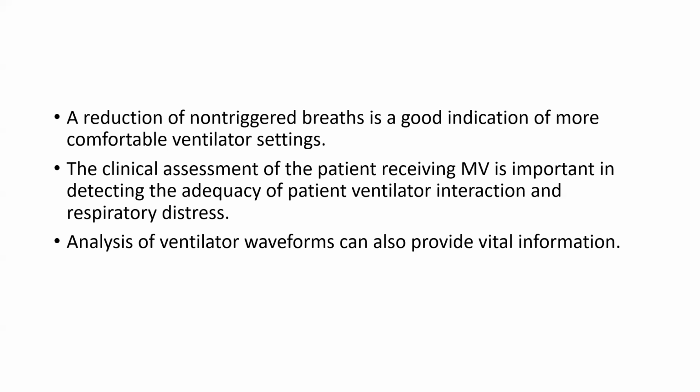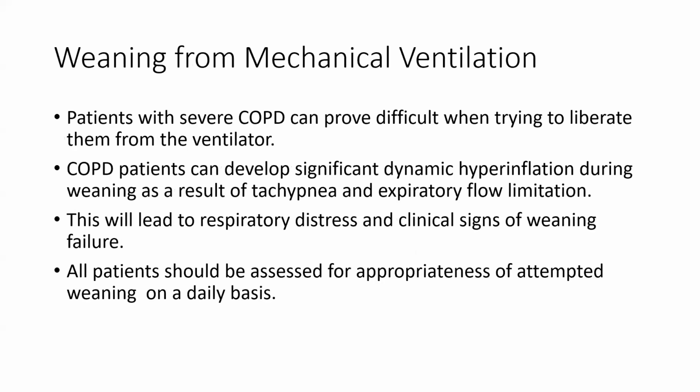Clinical assessment of the patient receiving mechanical ventilation is important in detecting adequacy of the patient-ventilator interaction and respiratory status. Analysis of ventilator waveforms can also provide vital information. Regarding weaning, patients with severe COPD can prove difficult when trying to liberate them from the ventilator. COPD patients can develop significant dynamic hyperinflation during weaning as a result of tachypnea and expiratory flow limitation. This will lead to respiratory distress and clinical signs of weaning failure.